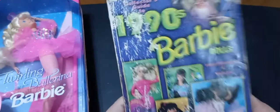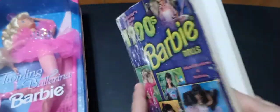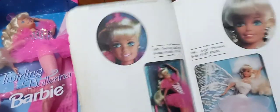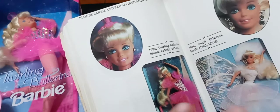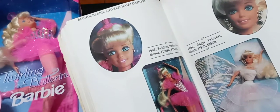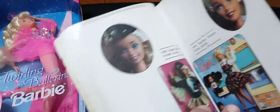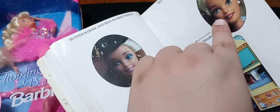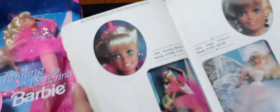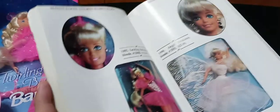Anyhow, so this book I recommend again because it's practical. It's chock full of pictures of the dolls. Just as the book is eye candy, it shows in every page. You see a full shot of the doll and of course a close-up, to help you really see the eye makeup and all of that. Anyways, so here's Miss Twirling Ballerina Barbie. I'm gonna put this book aside.